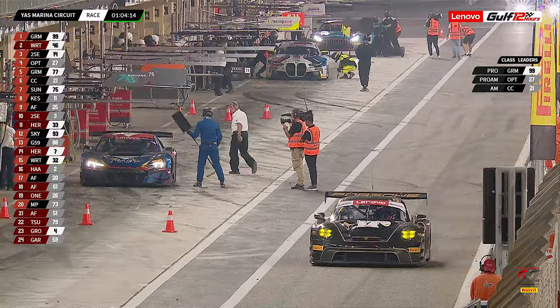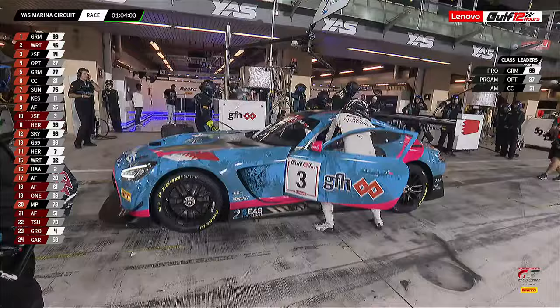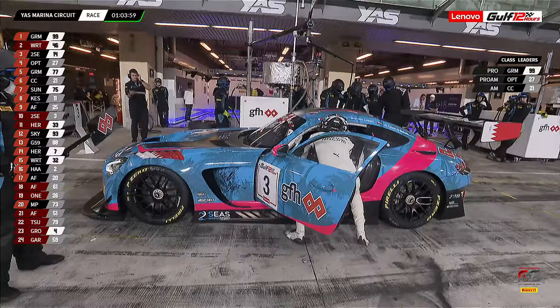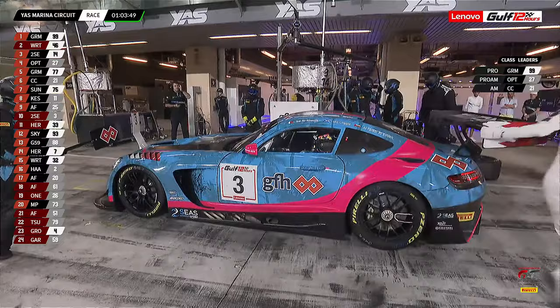And refueling is now underway for the 46. A fresh set of tyres for Dries Van Thor. And I guess he'll be good to go to the end of the race. Here comes the Herbert Motorsport car into its pit box as well. The team jump into action, refuel the car. Now, I don't see a driver for this second Herbert Motorsport car. Who is currently behind the wheel of the 33 car? Tim Heineman. So Tim Heineman looks to be staying behind the wheel as there's no other driver ready.